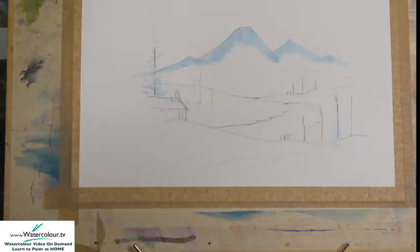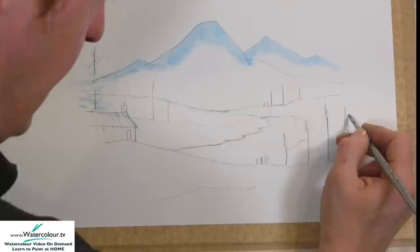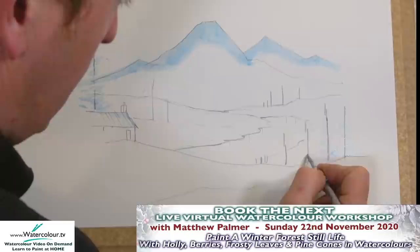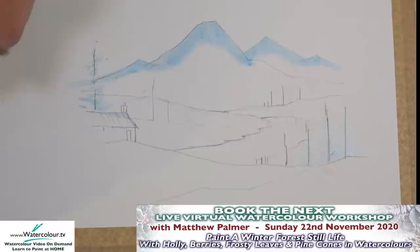Get a bit closer in for you. Hard to show on a camera, so if you're struggling to see it, it's just how it is. So I'm just basically popping some of this on. It's just going to give me some snow. I don't want every single little bit of it on, but just a little coverage would be useful.